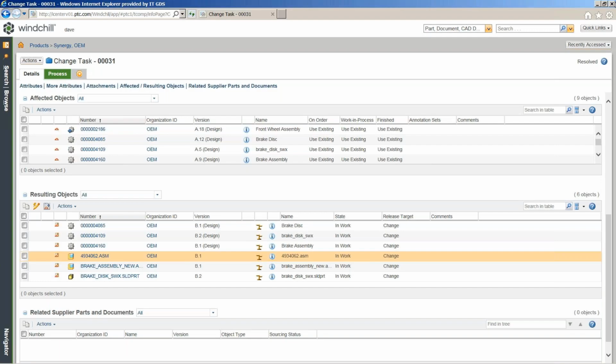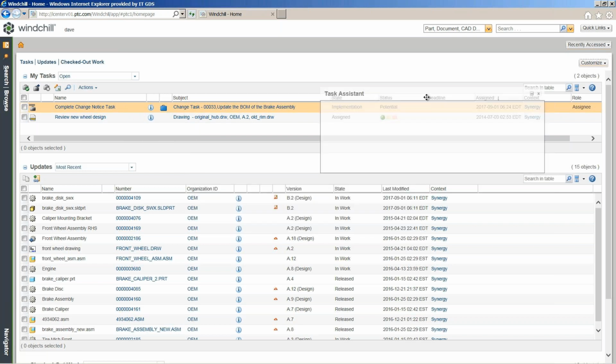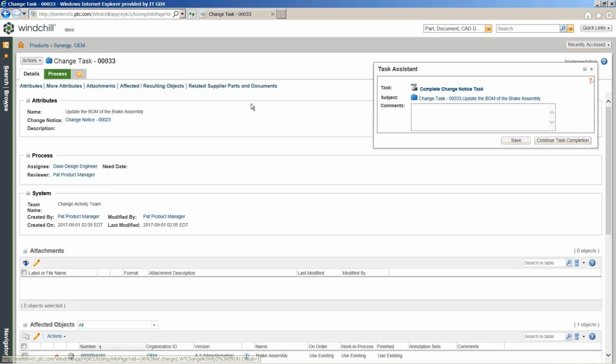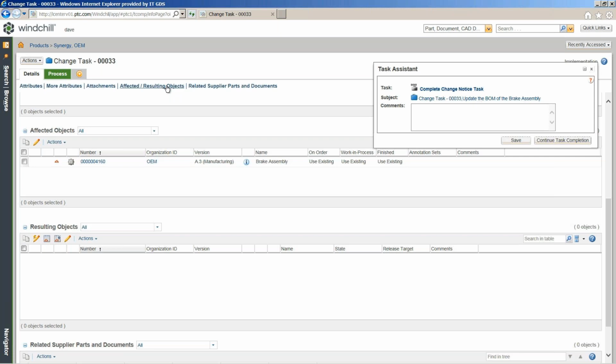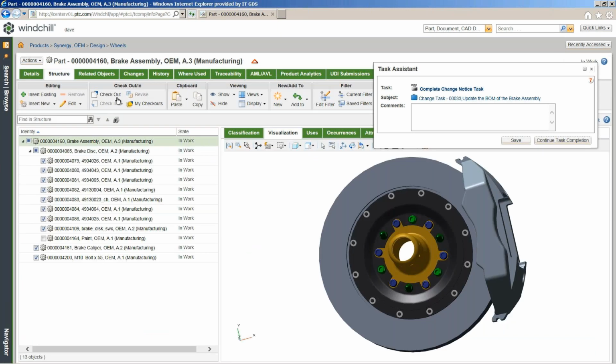And this is where we're going to go back to home as data design engineer. And under my task, we're going to see we have that complete change notice task. So this is essentially the change notice task that has been assigned to me as data design engineer for me to take a closer look at. So I'm just going to open up my task assistant, which is just a handy callout to allow me to have quick access to information as I need to, or just simply continue to task completion. And if we come down here, we're going to see again our affected objects and all of our resulting objects from this ultimate change. So we take a closer look at our affected objects, and we come to our actions.